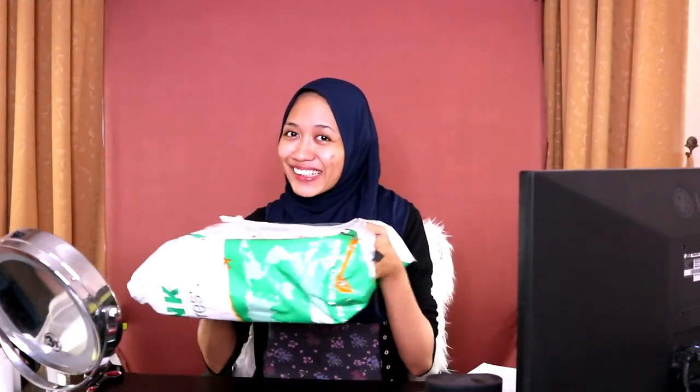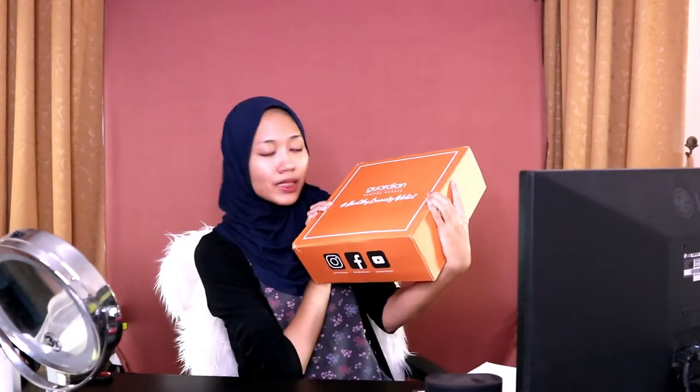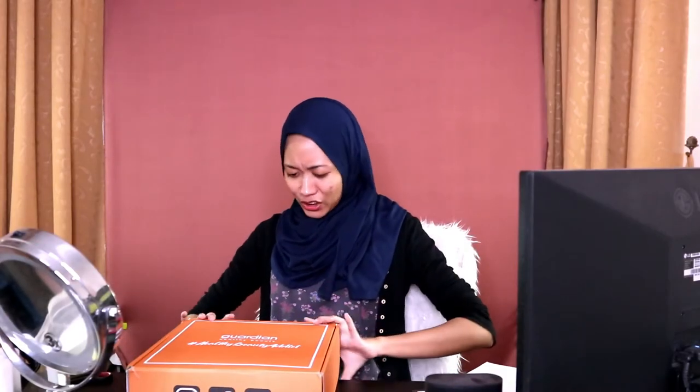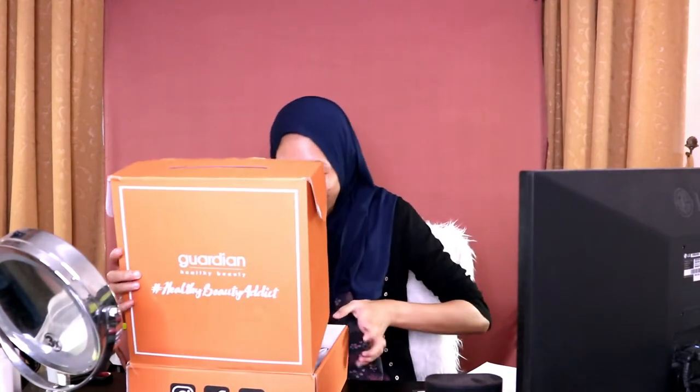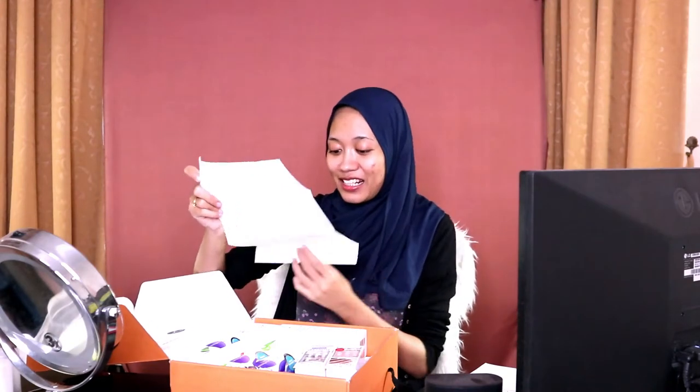Alright, and then let's go into our second parcel. It's from Guardian. Healthy beauty addict. Yes, I am addicted to you, Guardian. Thank you so much. I love you so, so much. Oh my god, kita ada ni lah. Dear Tia, we thank you for always spreading good vibes and positivity. We want you to stay you and always be you.